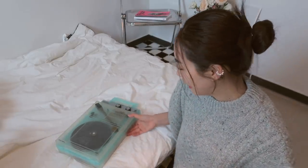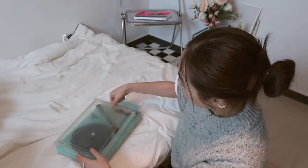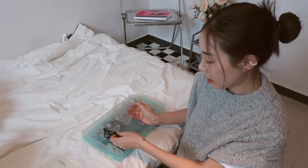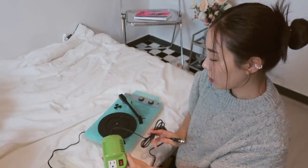Yeah! Look at this, guys. It looks super vintage and retro. You can definitely tell that it's been through a lot of things. I love the blue color. It's from a brand called Columbia, and I think it's from like early 2000s, so it's not like too vintage. It's in here. Because this is 110 volts, I had to buy this converter. Oh my god, it's so colorful.